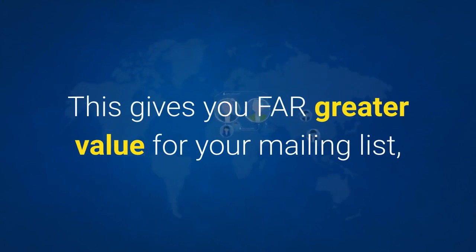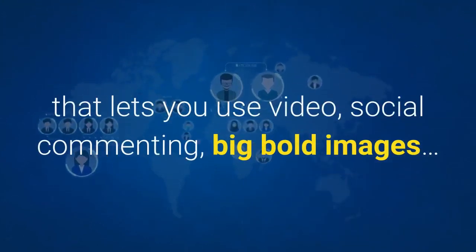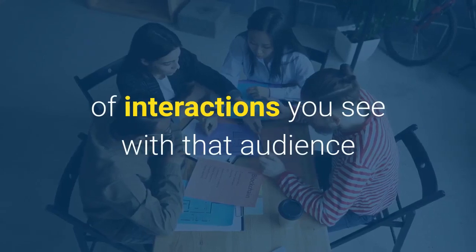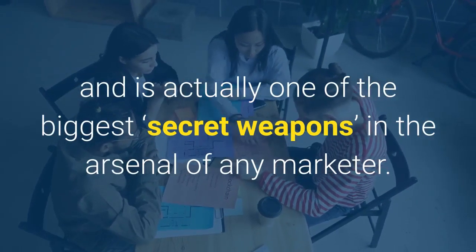This gives you far greater value for your mailing list, by allowing you to reach them in a way that lets you use video, social commenting, big bold images. This can all make a huge difference to the kind of interactions you see with that audience and is actually one of the biggest secret weapons in the arsenal of any marketer.